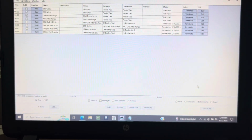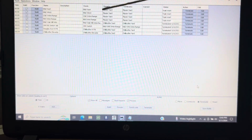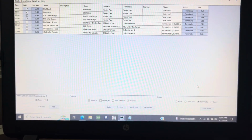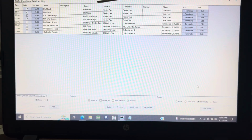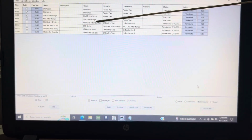So anyhow, we have 8 trains now. The first 4 up here, he always calls them the manifest trains. They're basically the trains that deliver cars to the Chillicothe yard and pick up cars from the Chillicothe yard. They're how we move cars on and off the layout. I've got the B&O East route, B&O West, C&O interchange, and a W interchange.